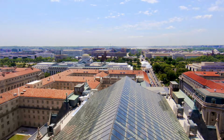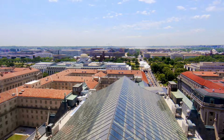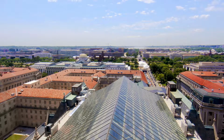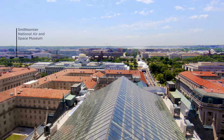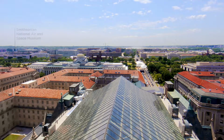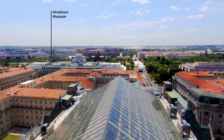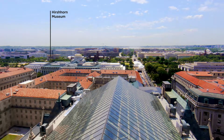This is a video image of the view from the old post office tower looking to the south. Directly in front of you is the steep, peaked glass roof over the old post office atrium. Open courtyards and red terracotta roofs of the Federal Triangle complex surround the old post office. The long, tree-lined National Mall stretches horizontally across the image in the background.